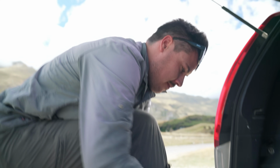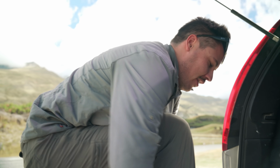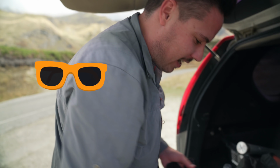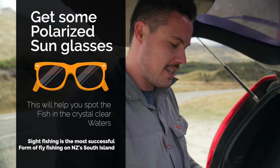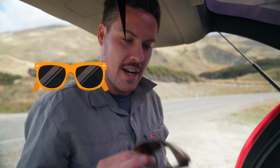All right, Matt, so what's the plan? Well, we'll head over the top, go see if we can find some rainbows. Quick quiz, you're fishing the South Island, give me some tips. I'd say first thing you need is some decent sunglasses. You need to be able to see the fish, that's the main thing. So polarized with a bronze tint on them to help with contrast and take the glare off the water.